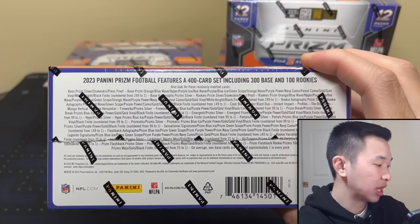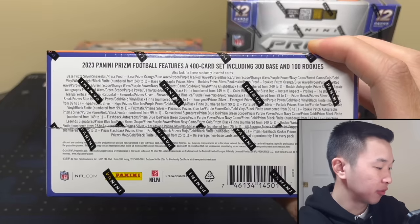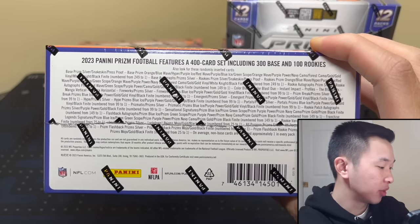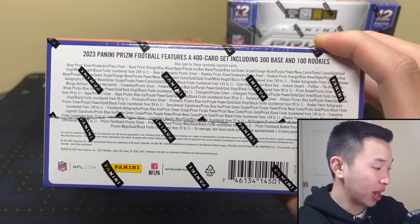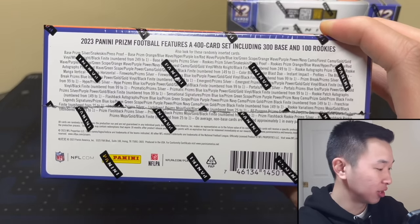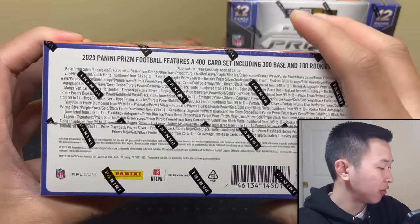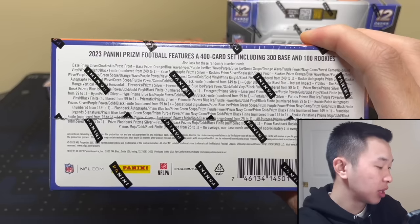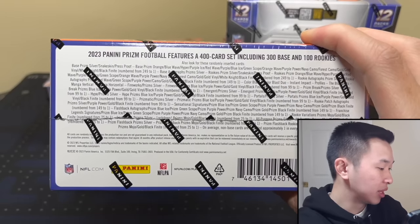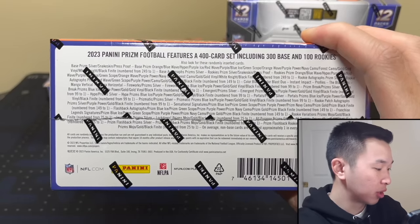Let's get started. SRP for hobby is $325. The resale for hobby is in the mid to high $800 range, and resale for first off the line is in the mid 1K range. So a lot more, but I'll explain why. We've tried these in the past, and they've been pretty glitchy. The format is 12 cards in every pack, 12 packs per box, 12 box cases. You get two autos, 10 numbered, three base plus one rookie silver, and then five inserts or parallels. 24 rookie cards in every box.